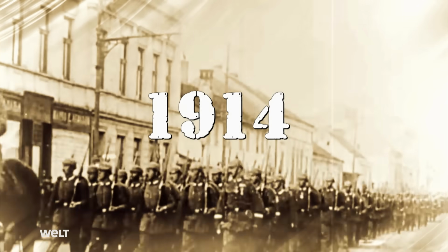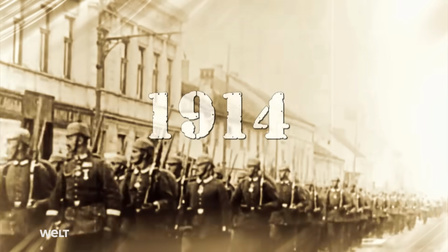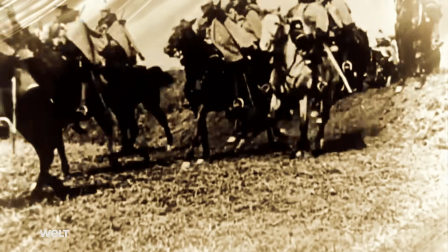Tanks have been around for over 100 years. These steel behemoths transformed the way wars have been waged ever since. The First World War began in 1914 as a war of movement. Germany marched into France through the neutral countries of Belgium and Luxembourg. However, the advance ended at the River Marne.